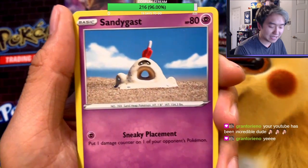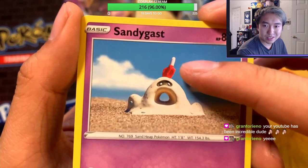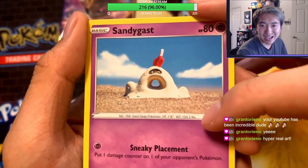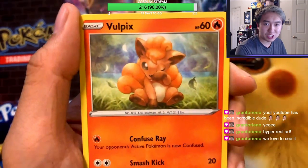Next is going to be a Sandygast. Gotta love the Sandygast with the realistic kind of art style here. And the classic little, I don't know what it's like, a shovel. Yeah, a shovel inside its head. So definitely like actual sand, actual part. And hyper art is real. Absolutely. I love it. You love to see it.